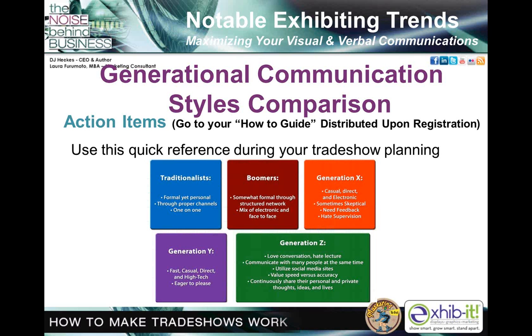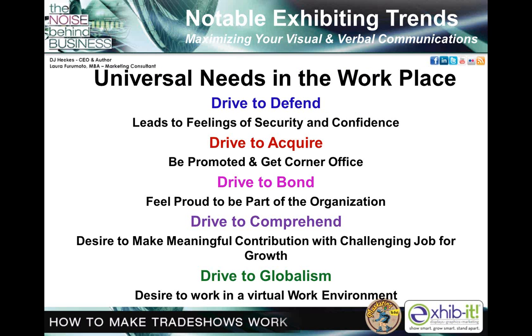Pink equals Gen X, drive to bond. They want to feel proud to be part of the organization. Purple is Gen Y, drive to comprehend, desire to make a meaningful contribution with a challenging job for growth. And green is Gen Z, drive to globalism, desire to work in a virtual world environment. Now, there are many ways you can leverage these universal needs to strengthen your work teams, better your companies, and better serve your customers as a result.